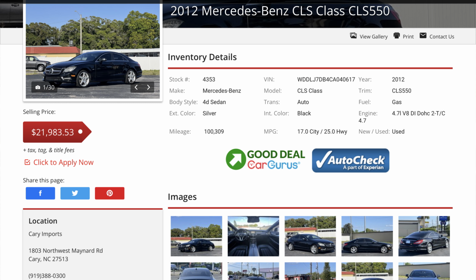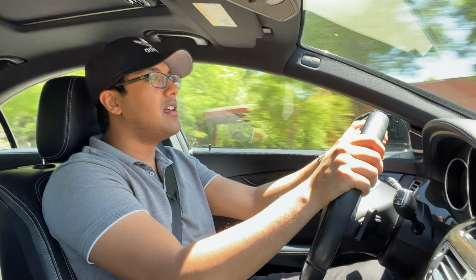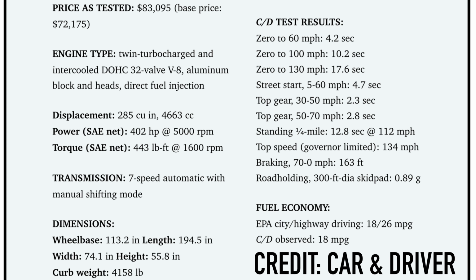Because if you truly do want to buy this particular car, I wouldn't touch it without Carry Imports warranty. That's going to be a must. Because yes, this is a V8. Yes, it's ballistically quick. Like, my gosh, this is quicker than what the numbers would suggest. But here's the thing, this is now a 10-year-old vehicle. You're going to want a warranty.